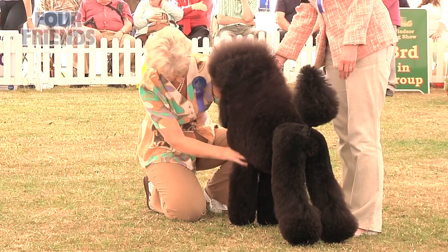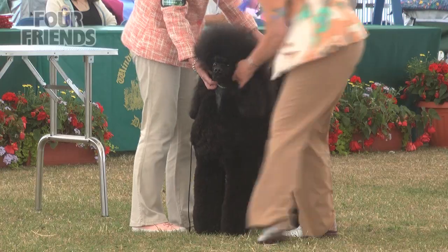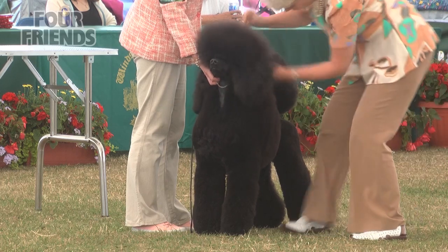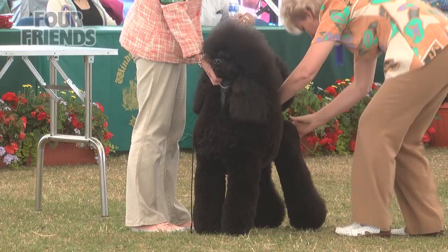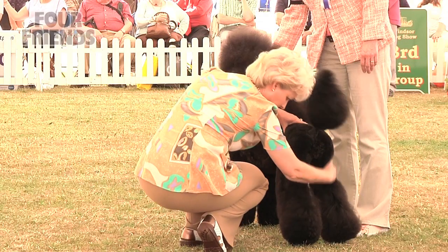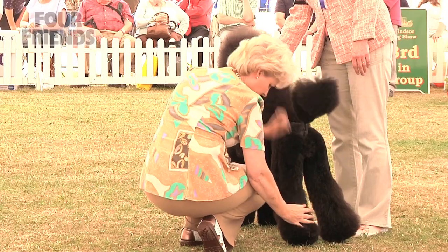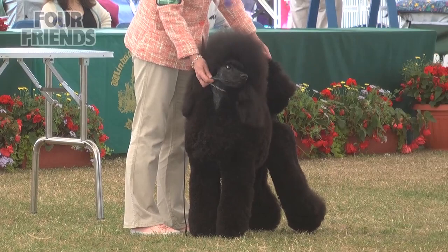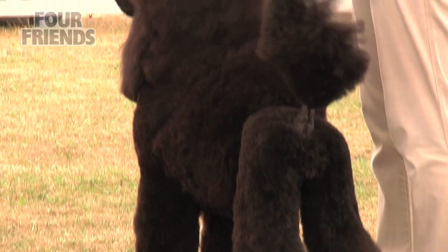Another black. They come in a wide range of solid colours. The English word poodle comes from the German word pudel or pudeln, which translates to splash in the water. And poodles do have a history as a water and retrieving dog and adore getting wet. They've even been known to search and find that highly prized gourmet delicacy, the truffle.